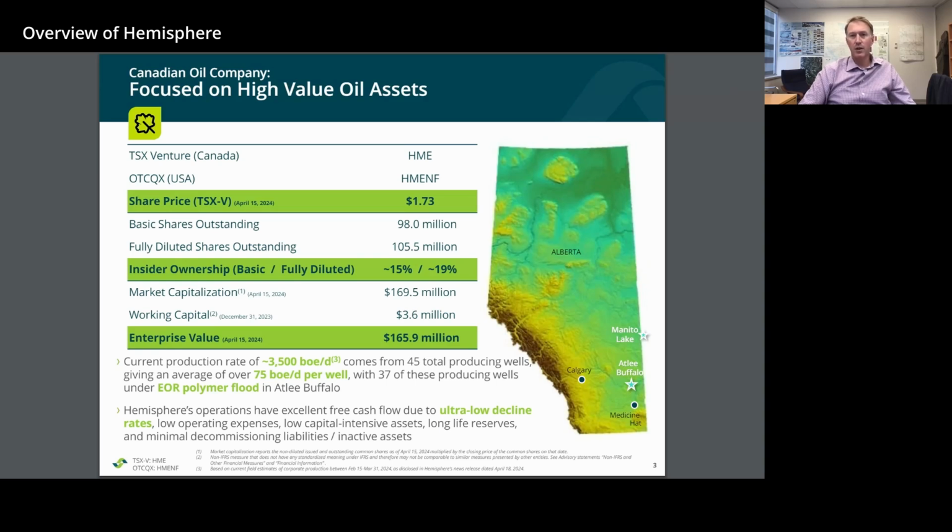And current production, we put out a couple weeks ago, through the last month or month and a half, we've been averaging around 3,500 BOEs a day. And we are a heavy oil company. We're 99% heavy oil, 1% natural gas. So when we talk about our production in BOEs, the majority of that is oil.